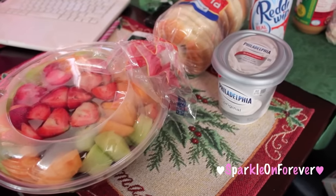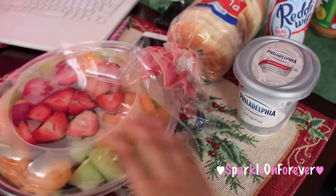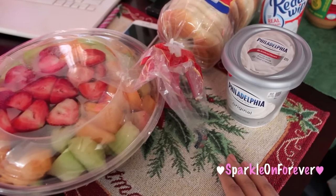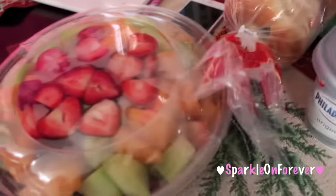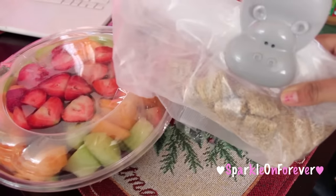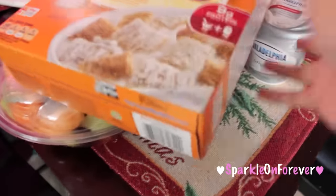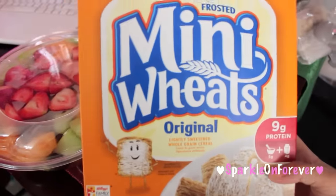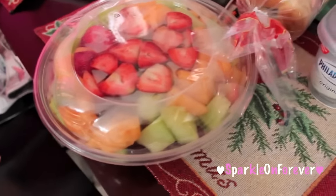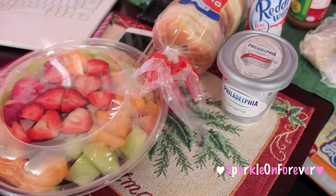Gonna eat some breakfast. I've got fruit. I am really craving a bagel. I was thinking of eating some cereal. I really wanted these, I don't know if you guys have had these. They are mini wheats, but I'm all out of that. So for now, I'm gonna eat fruits and my bagel and then see if I'm still hungry.